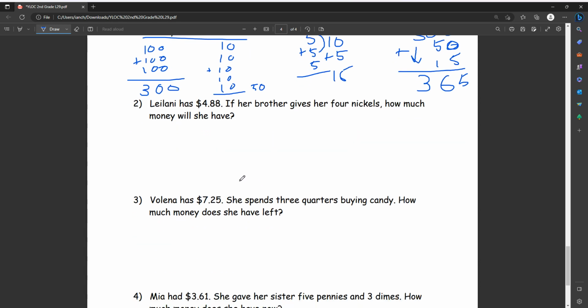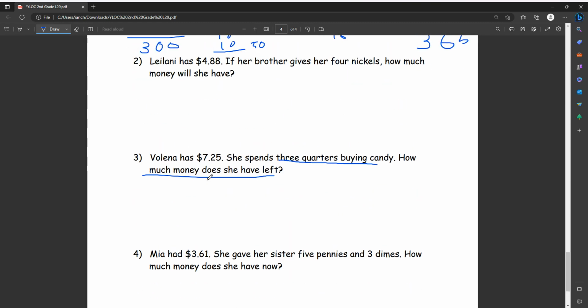Let's do number 3. Valena has $7.25. She spends 3/4 buying candy. How much money does she have left? So we know she has 725 cents total because 7 equals 700. She spends 3/4. A quarter is 25 cents, and she used 3 of them. So do 25 plus 25 plus 25. First, let's just add 25 plus 25 on this side here.